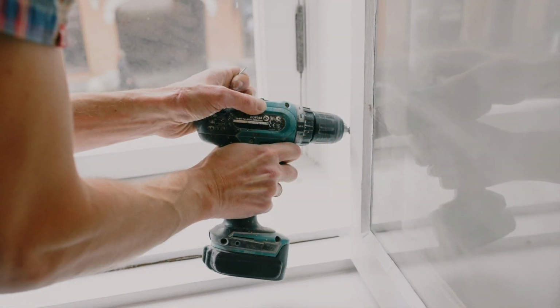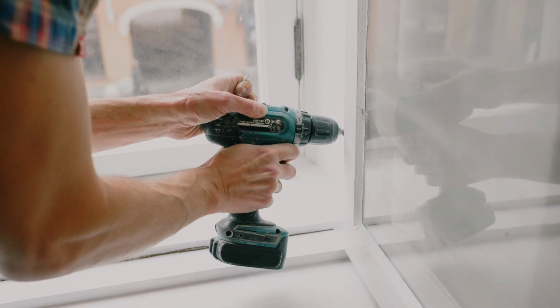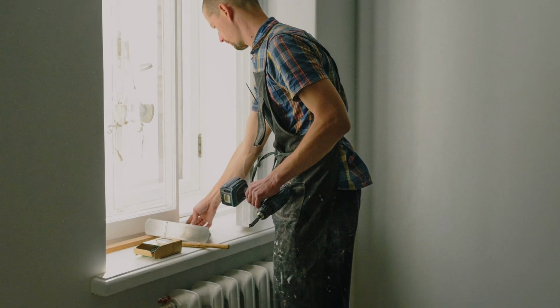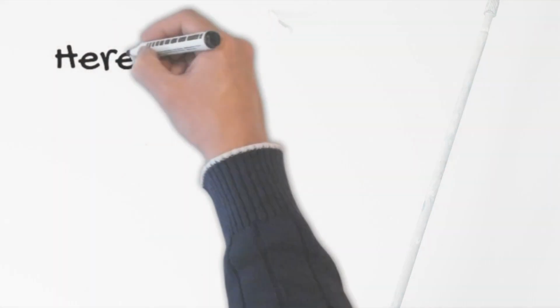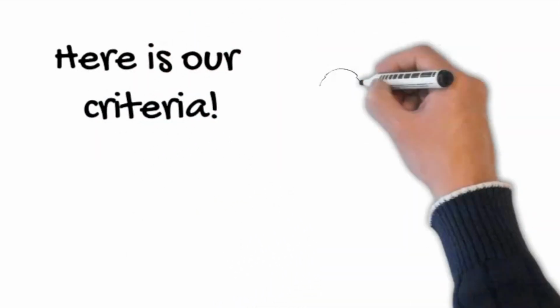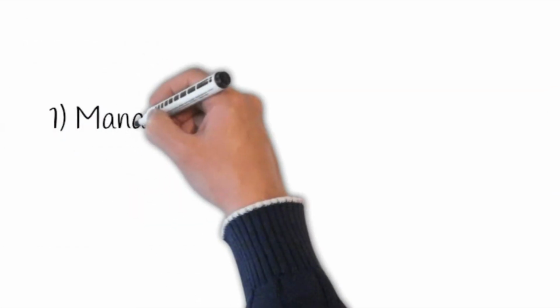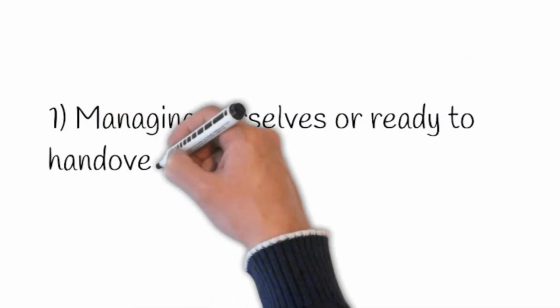At least for the first, let's say, 5 years. And then after that, we will look and see, analyze our experience and see if it's something that we want to do and continue with this game plan. So here we go. So in 5 years, we see ourselves either managing ourselves or being ready to hand over the management to someone else.